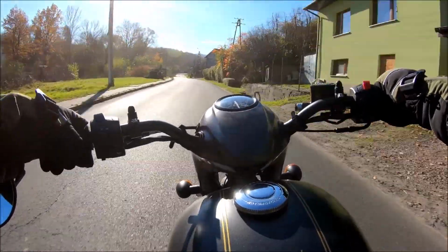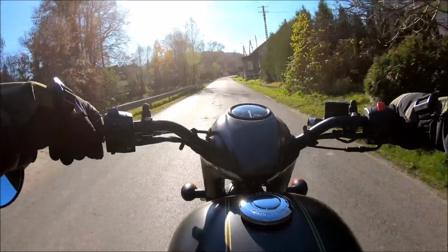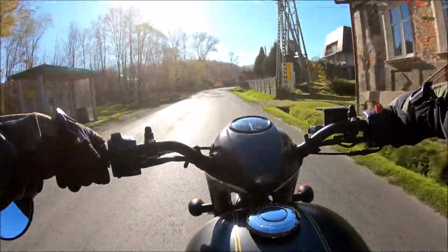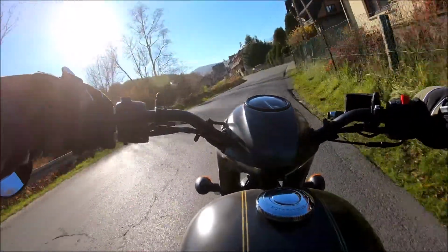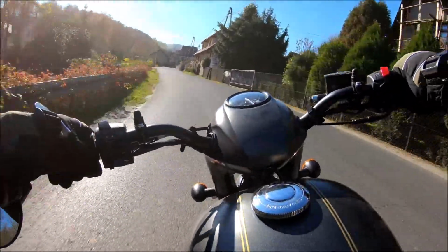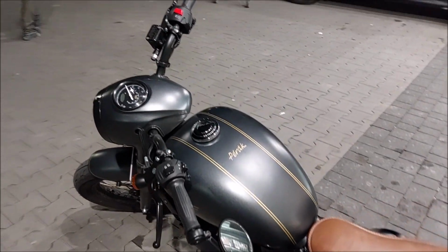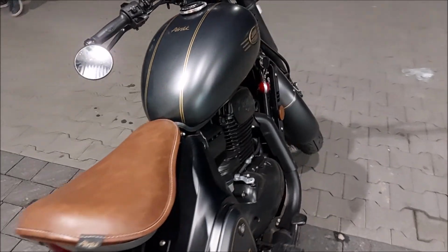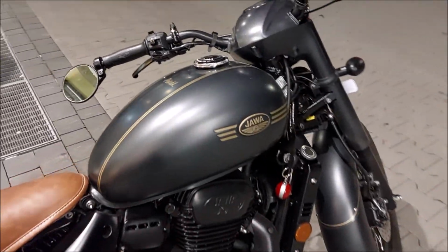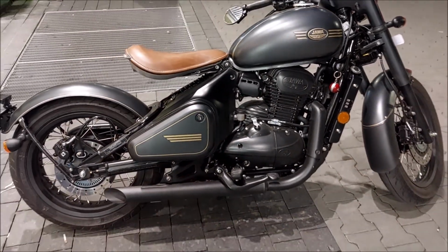Well, what about the other aspects? The style is really great, I just love it. So let me show you now a nice film where you can see the 360 view of this bike. I think it's really enjoyable, and you'll be surprised how good the design is on this bike.